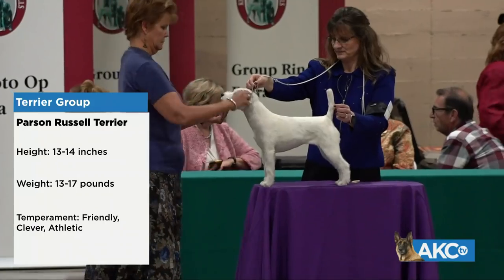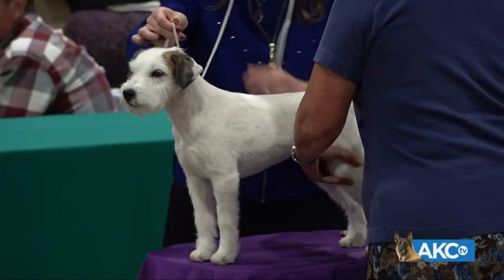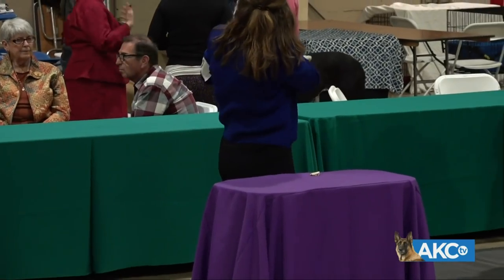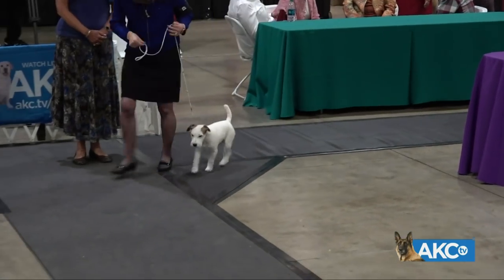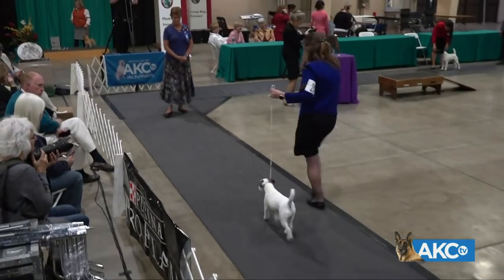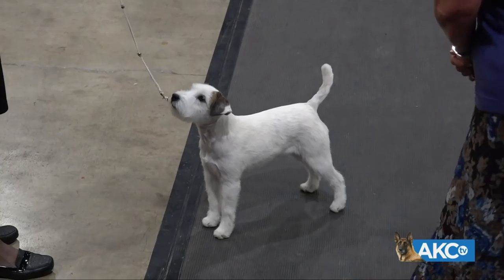Now we have the Parson Russell Terrier. This is Jinx. She's 6 years old from Garland, Nebraska, with her owner and handler, Tricia Stanchik. Best of breed winner at Westminster Kennel Club last month. These are a true working fox terrier. They should be bold and alert. Sturdy, rugged, compact. They're designed to hunt both above and below ground. This square-shaped breed. Fearless, hardy. A beautiful face. So expressive. The eyes are gorgeous.